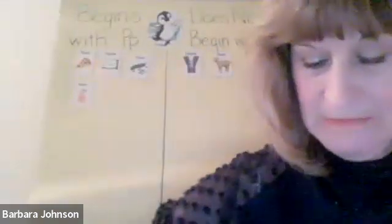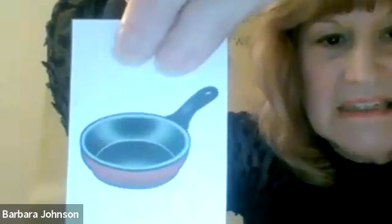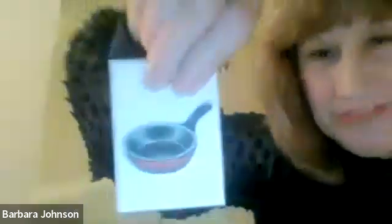Okay, the next one. Mom cooks in this. It's a pan. Pan. Very good.